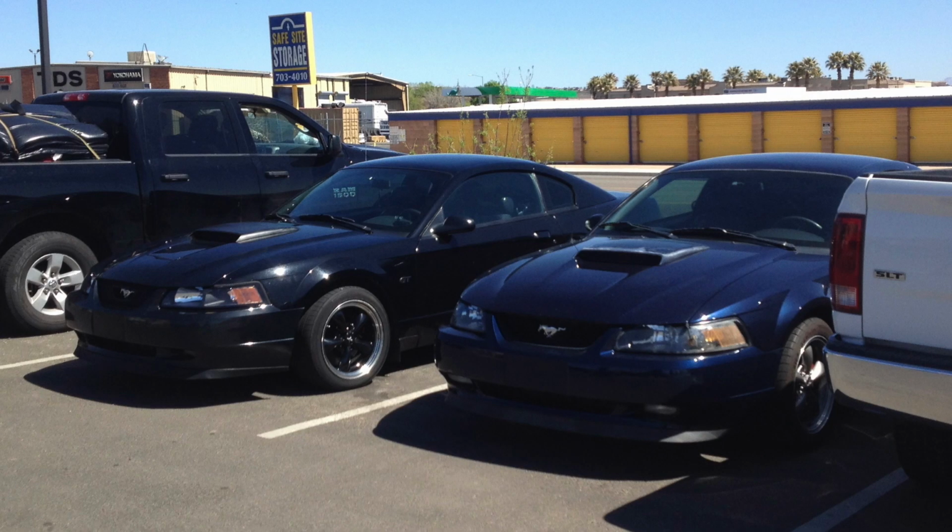So I think it's cool to have this picture. This is my black Bullitt on the left next to my blue Bullitt on the right.